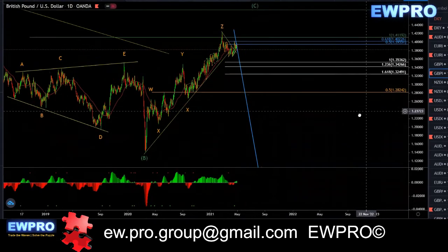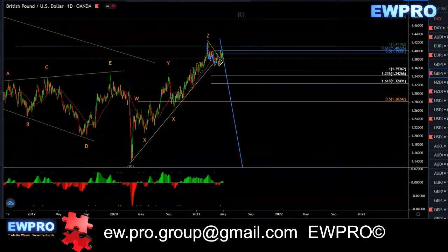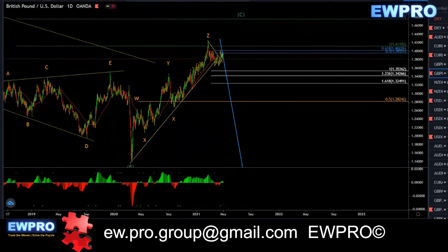Again, like I've been saying, this is looking very choppy. So like I've been saying, we can start to look at this as a possible flat in here, running flat on the daily. We do have the bearish divergence.